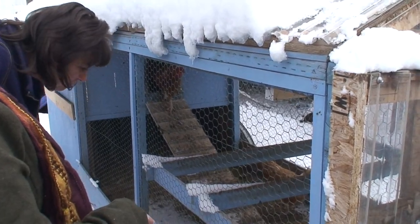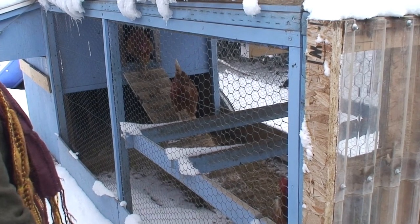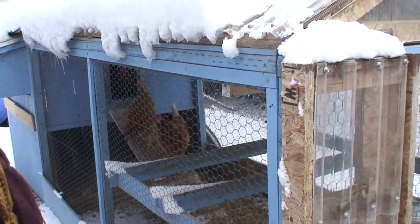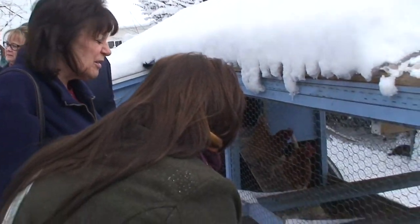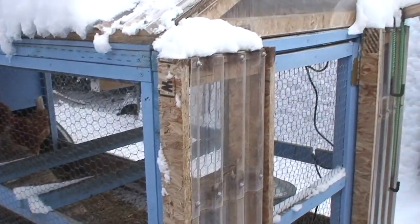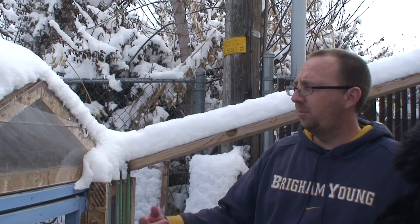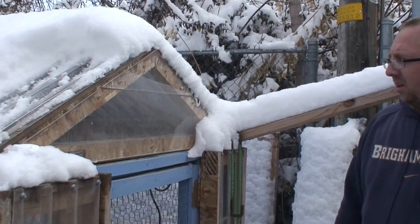Are these considered medium or large? These are large. These hens weigh about 6 pounds. The males would weigh about 8 pounds. What's their breed? These are Red Stars. They're sex-linked, so when they were hatched, the females were a light brown and the males were black, but they turn out to be the same color. I don't know what you're doing with the black ones, and I don't really want to know.